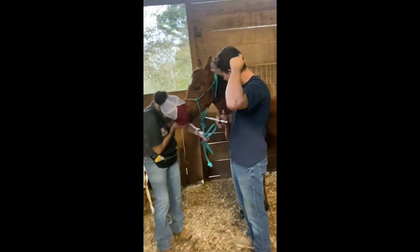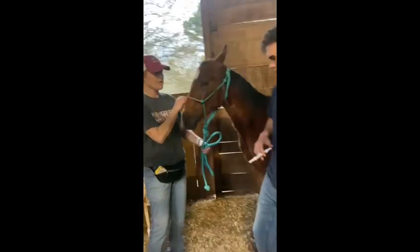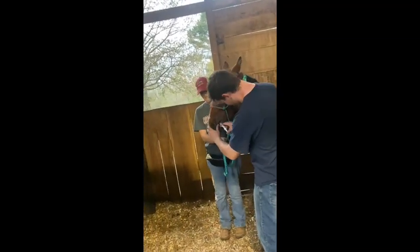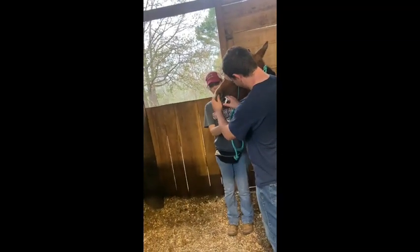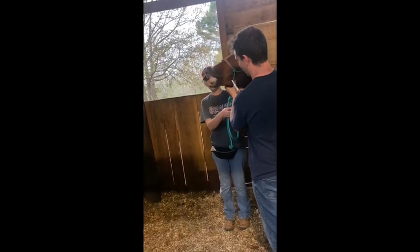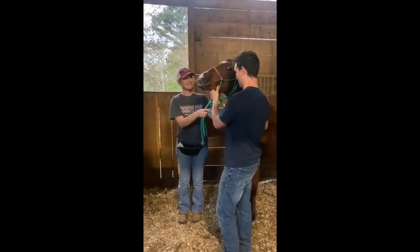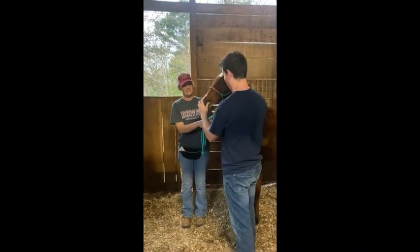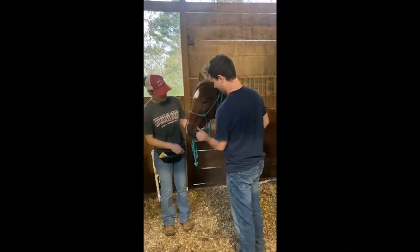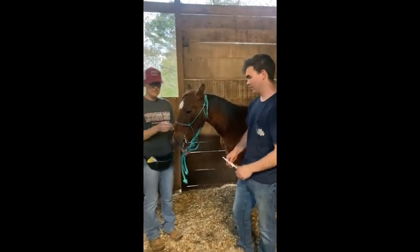Yeah, because the horse has incisors in the front, and then the cheek teeth in the back, and so this open area here is where Nick's going to deworm. I'm going to stand to the side to let him go ahead and deworm her. And then he's going to hold her head up a little bit after he gets it all in there. Make sure that she swallows. This is the first time we have dewormed her. Good. Yeah, very nice.